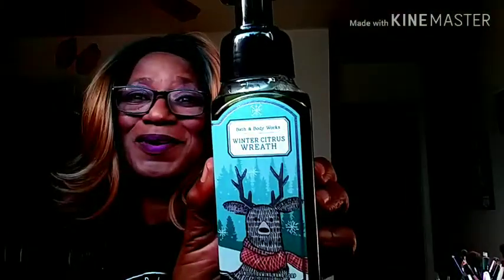Now, she also purchased this Frosty Hollow Body Mist, and it smells wonderful. Absolutely. Now listen, my favorite scent is eucalyptus. I love that stuff, y'all. But she also purchased some winter citrus wreath. And I don't know what this is, a body wash or a spray. I don't know yet. But anyway, this is what she purchased.